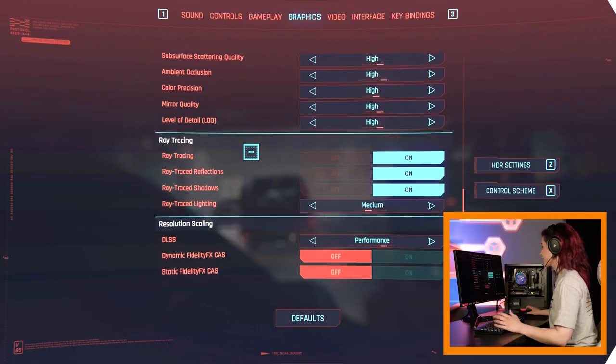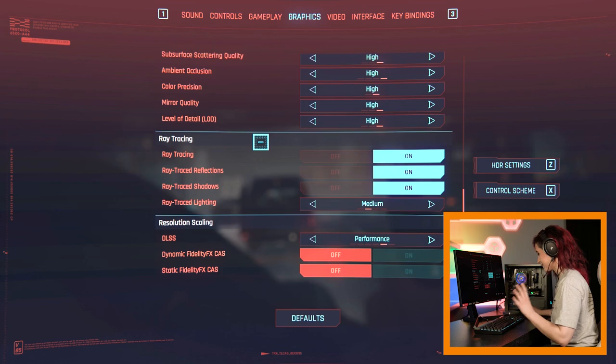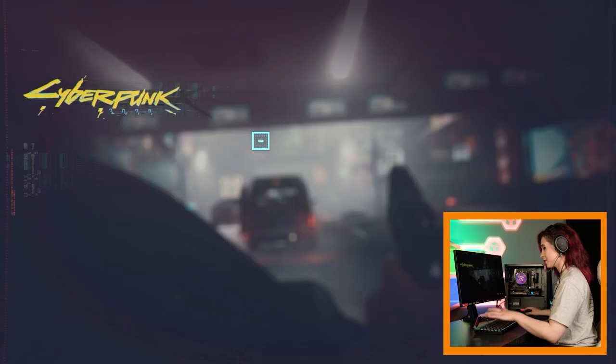Naturally, this bit took literally hours because, I mean, I had to make sure my findings were 100% accurate, right? Cue the montage. All right, everything's set to high, which is really surprising because that's the GeForce default setting, it recommends you to go high. Ray tracing's also on, so let's see what this will look like.